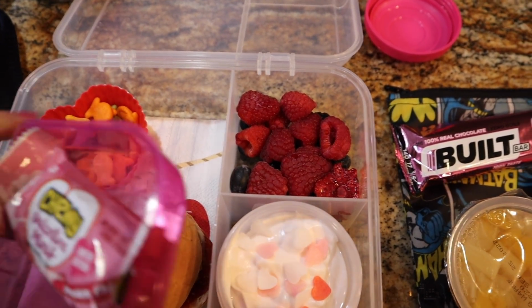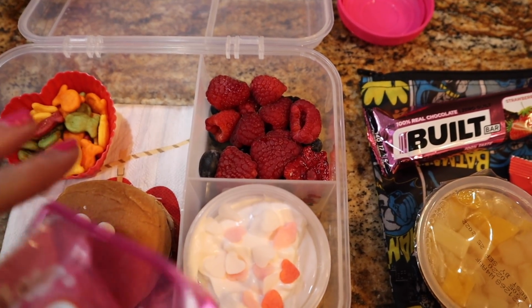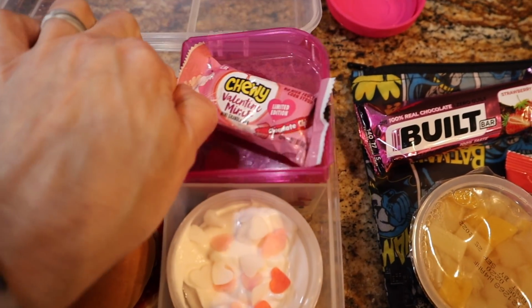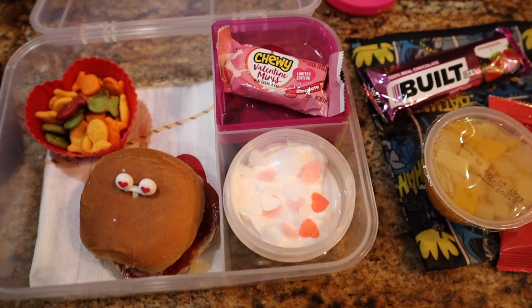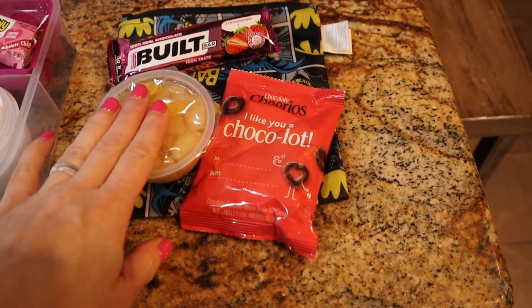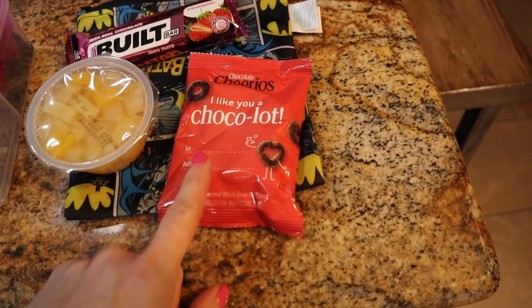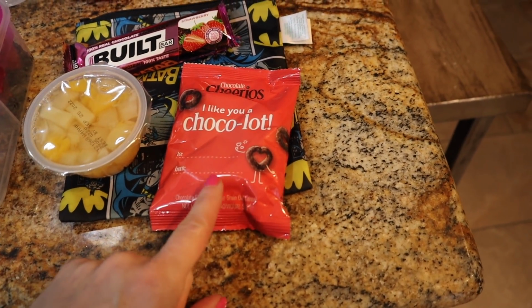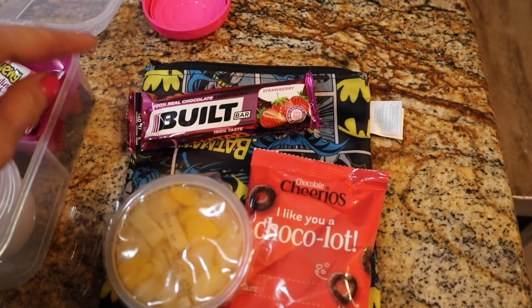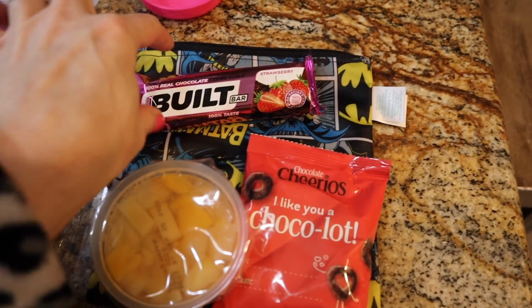He is my fruit lover besides apples and bananas. I know. So I've got fresh raspberries, blueberries, and blackberries down there. He loves fruit of all kinds, like I said. And then for snack today, I thought I'd give him a fruit cup again. I mean, loading the boy up with fruit. We've got these chocolate Cheerios, not high hopes for him. He's not a huge fan of those, but I thought it'd be cute to add for our pink and red Valentine's theme, a strawberry Built Bar.